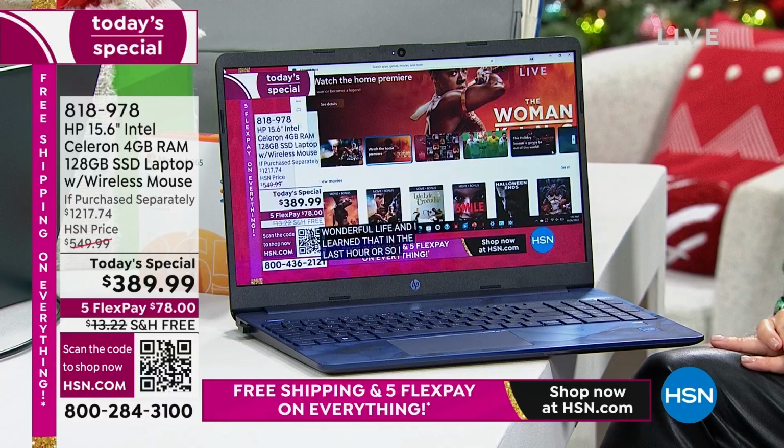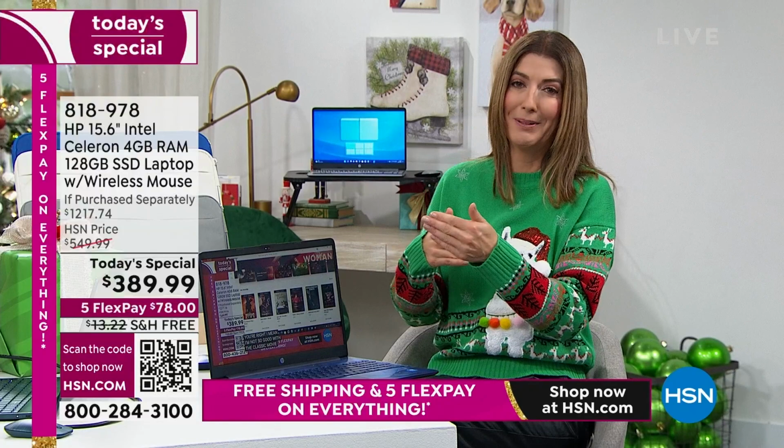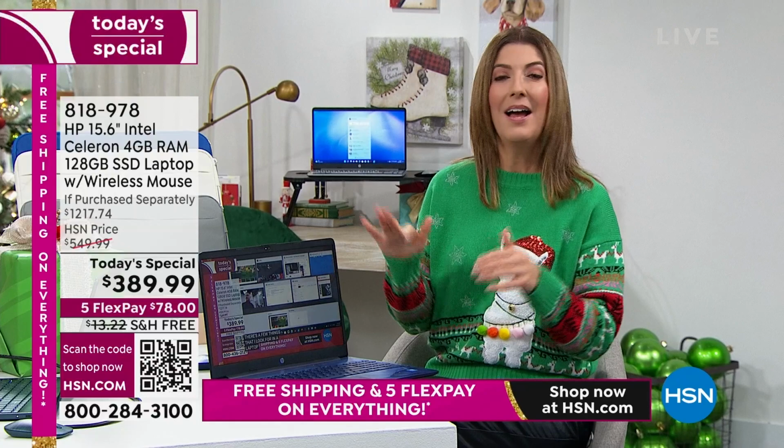And I'll tell you what, I do like this 15-inch size. I would not go any smaller. Like, you're already looking at so many small screens. The screen on our phone, the screen on our tablet, the screen on your iPad or your Kindle or your Amazon Fire. Those are great when you just want to do a little sneak peek, but when you want to sit down and get some work done, I like that kind of desktop experience. So you're getting that nice big size.